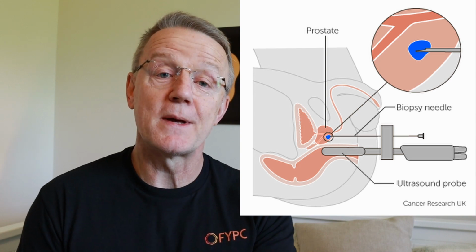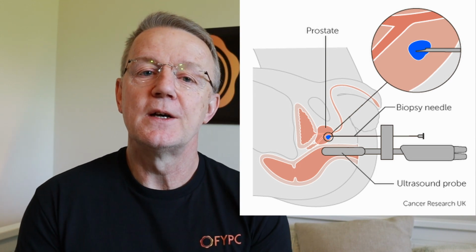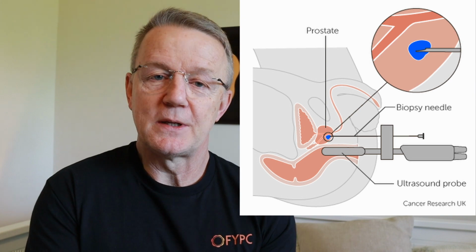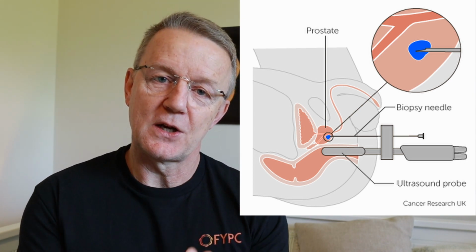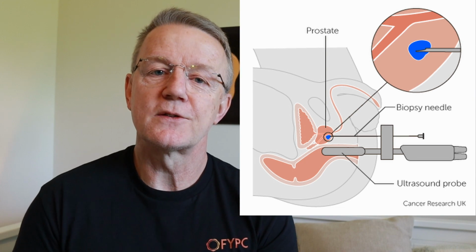Oh, I should mention as well that there is an ultrasound probe inserted in the back passage so that the doctor gets a picture of the prostate and can guide the needle in. So you've got that going on as well. So this is, I don't know, 20 minutes, half an hour, something like that. I've got the nurse, we're talking about the weather and holidays and things like that. Very good distraction technique from the team. And these samples get taken. I can't remember exactly how many there were, but 20 minutes, half an hour.